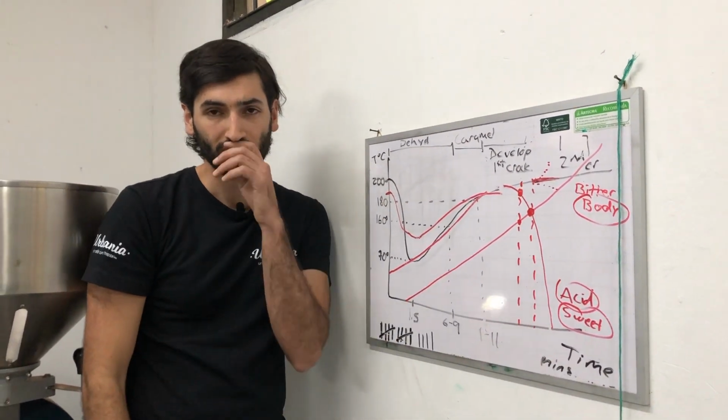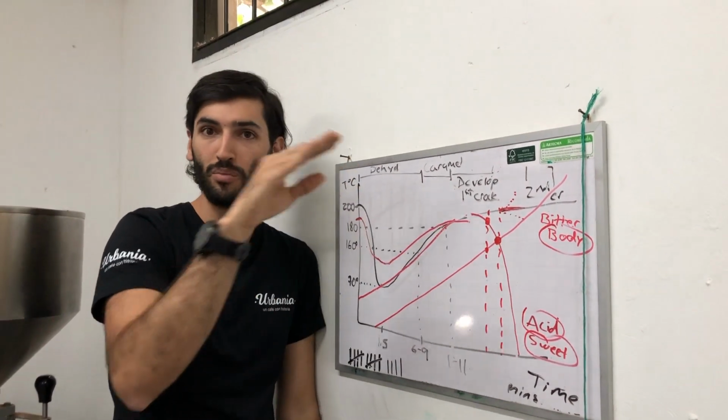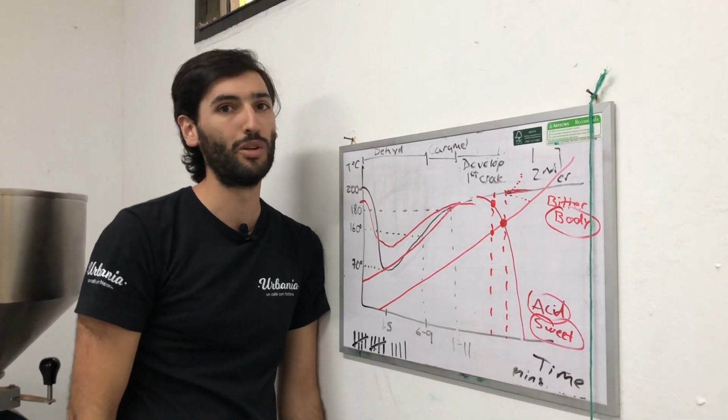Where would the coffee we sampled earlier fall on that? That would be just right here in the middle. That's a medium degree roast. Yeah, that's what we always try to do.